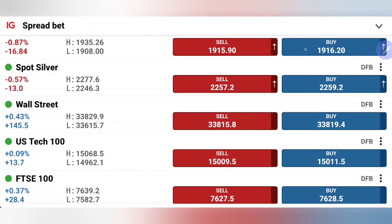US30 has shown slight bullishness throughout this day. In fact, it has stayed above 33,800 now. At the same time, US100 has seen almost close to the lows which it has seen in the last couple of drops, around 14,950, and is now trying to recover. So what to expect in Dow Jones and Nasdaq today? Which position should you take in order to profit? We will see with the help of charts.